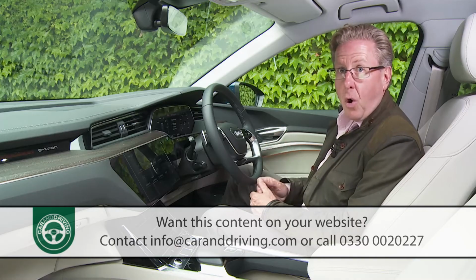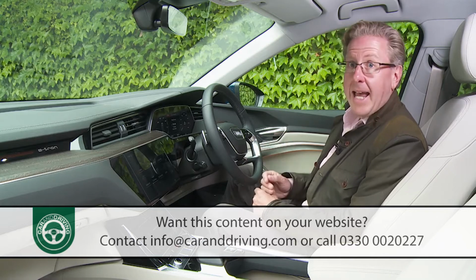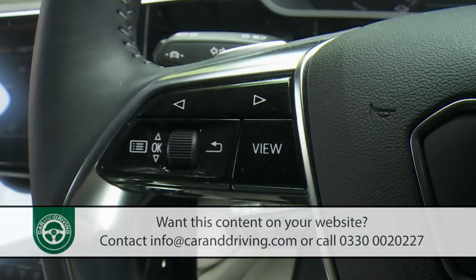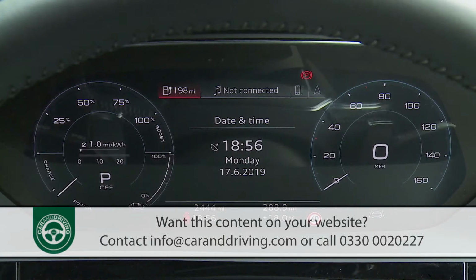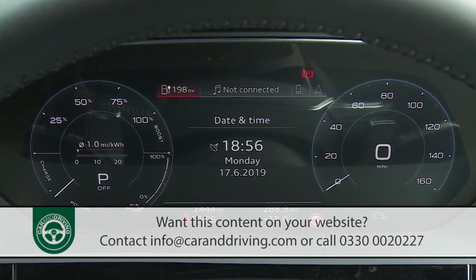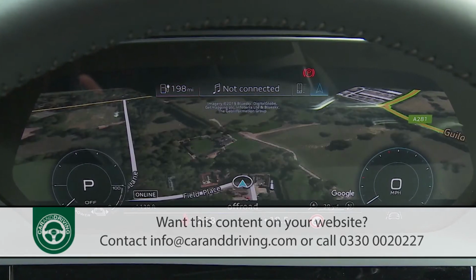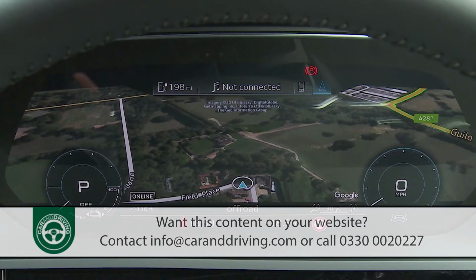For the centre of the display, there are some extra selectable range readouts too, but otherwise the virtual cockpit setup works just as it does in other Audis, with 2 main layouts you can switch between using this view button. There's a classical view that prioritises a couple of prominent dials separated by an information screen, and an infotainment mode which shrinks the pair of gauges to allow more central space for various data readouts, or a rather cool full-width navigation setup.